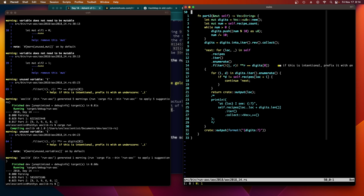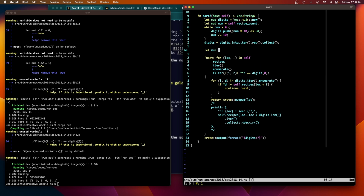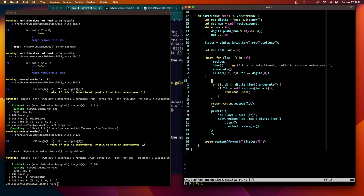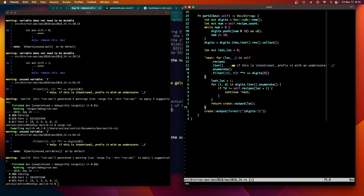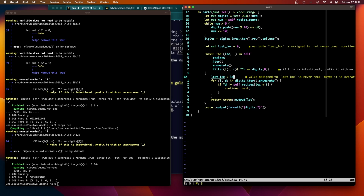Yeah, this is a lot more complicated doing it this way than just starting from scratch, right? Let mut last lock 0. Last lock equals I. Why does it think I'm not using I? I'm going to get rid of the println because it's making things ugly. Oh, lock. That's it. There. And now we're going to start from last lock and look in that direction.